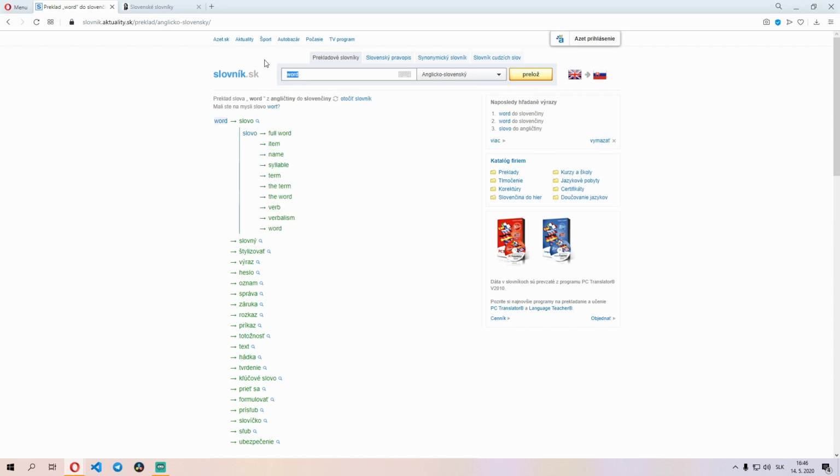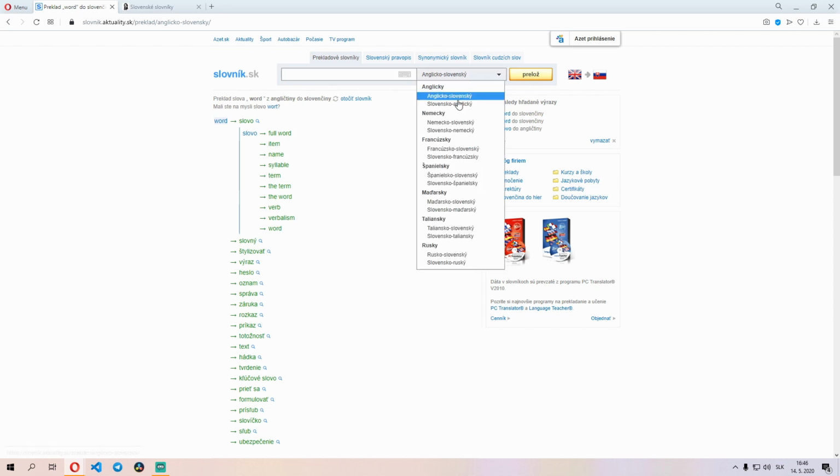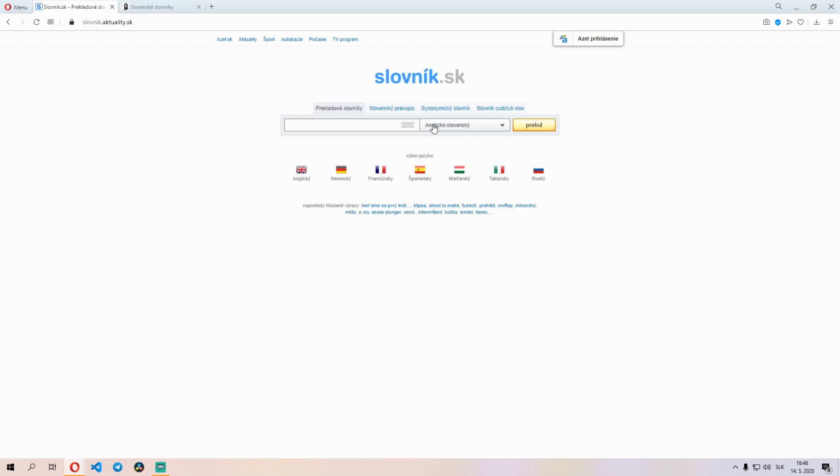So now let's look at the different uses of the dictionary. Let's go back to the home page. Let's look at Slovak to English. So let's say you see a word somewhere on the internet and you don't know what it is. Here's a word. What does this word mean?